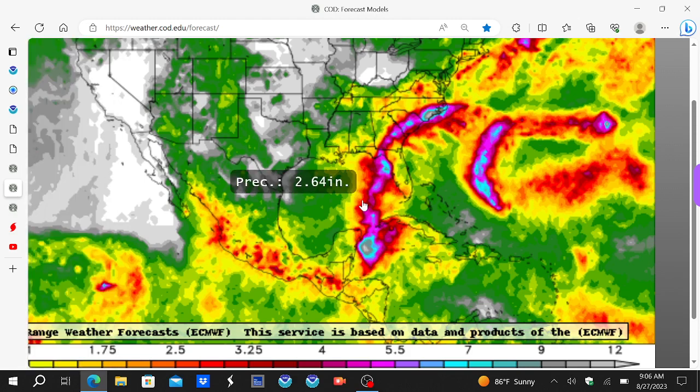Looking at the European model for projected rainfall accumulations. Once again, we're looking at about 2 to 5 inches in areas of Cuba, the Cayman Islands, and the eastern Yucatan, and across the southeast, widespread 2 to 6 inches with pockets up to 12 inches possible along the path of future Idalia. So make sure you're taking this flooding threat very seriously across the southeast.